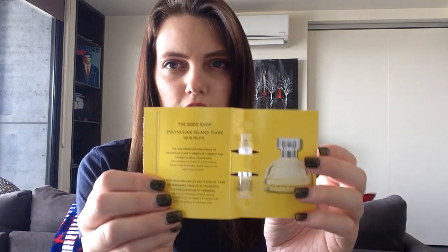The next thing I used up is a perfume sample from the Body Shop. I received this when I went and purchased those shower gels. This is in the Polynesian Island Tiare, and it's a mini or a sample EDT. I only got a couple uses out of it, but I actually really enjoyed this. So I feel like if there ever comes a point in my whole existence where I don't have a huge backstock of fine fragrances from Bath & Body Works, I think that I would seek this out. It was a really cool fragrance. However, I think that you would need to appreciate florals to appreciate this.